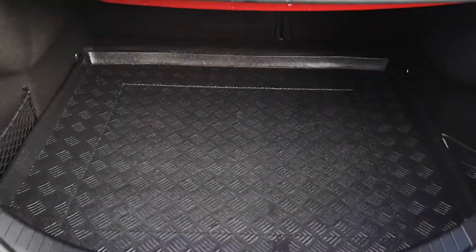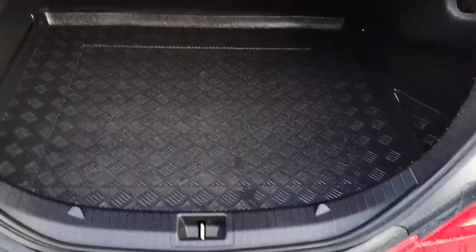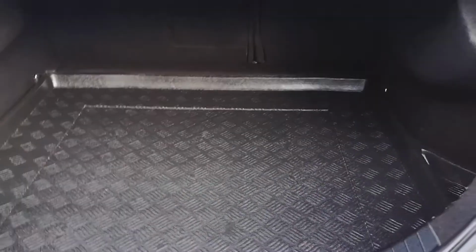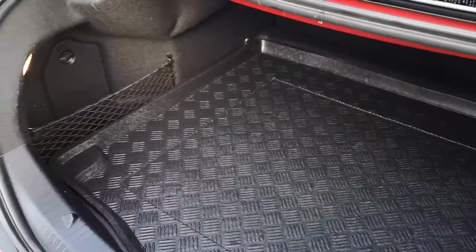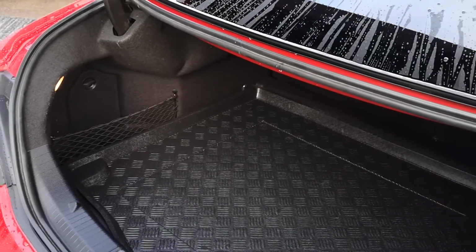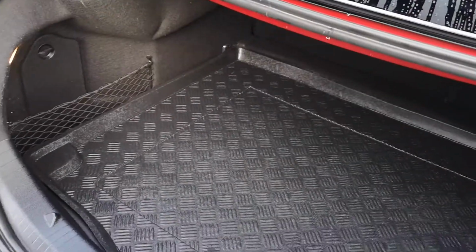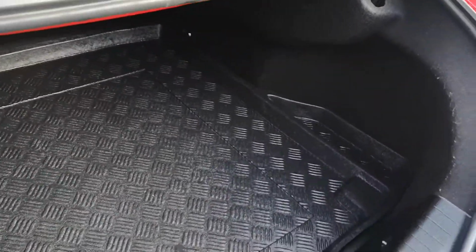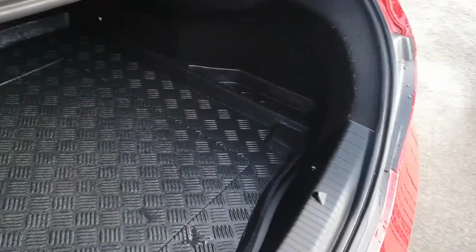Now what you can see in here is the boot isn't enormous, but it's a lot bigger than what you would expect, so you can easily fit in all your groceries, pushchairs, buggies, strollers. And it's strange really, because a lot of people think that the CLAs are small cars because of the sloping back coupe shape, but it isn't the case. That for me is a really impressive size boot. Now under there you have also got further storage under the mat.